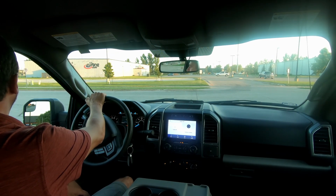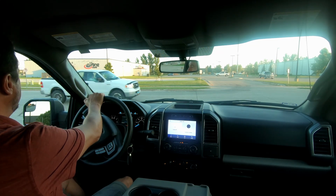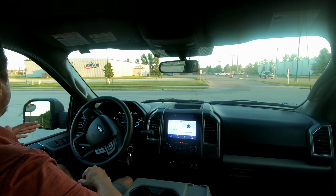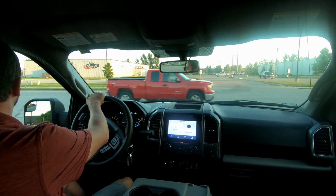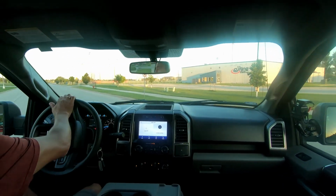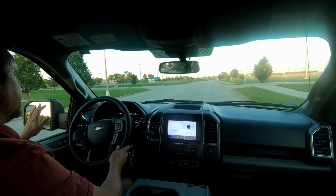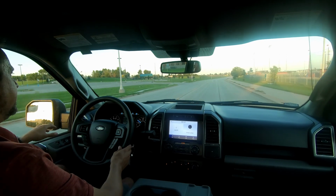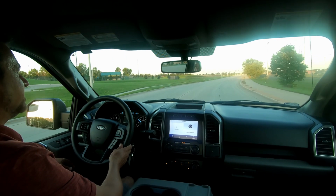But what I really, really like about it is the visibility. Those side windows, as you can see, are contoured perfectly, so you have a lot of line of sight, a lot of light, and you can see very nicely through here. The mirrors, like I mentioned before, are a little bit confusing. They could use a little bit of work, let's put it this way.